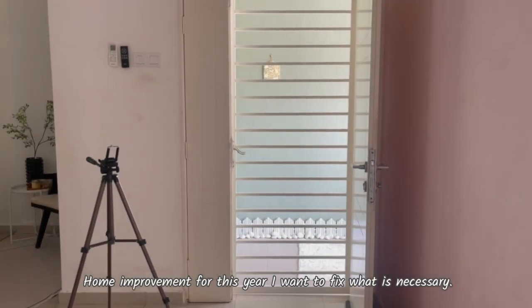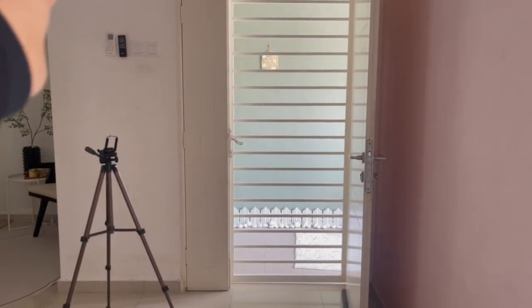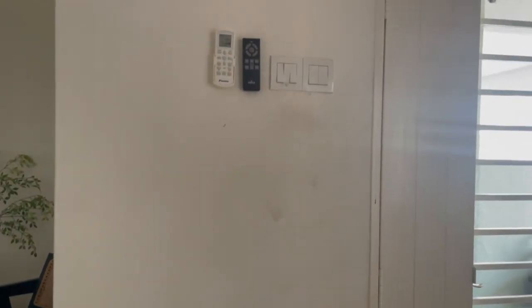Hari ni project nak make over this area. So look at that. So I can paint sampai atas.